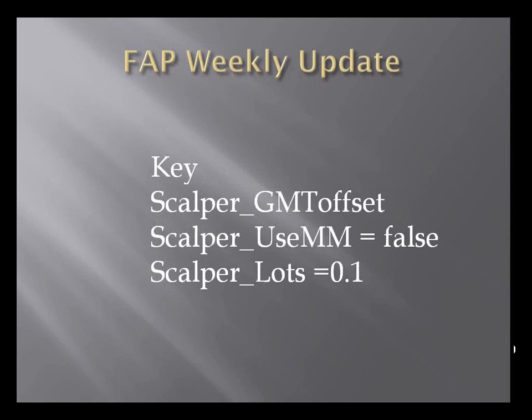I received quite a few emails asking me what settings I change in the Fap Turbo program. And really, these are the only settings that I change. You have to put the key in, otherwise it won't work. And you have to update the GMT offset so that you have the right time zone for your trading. But other than that, I do not use the money management, which I've talked about briefly in other videos. So I set that to false.